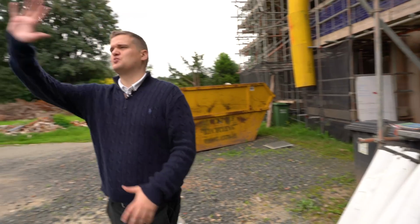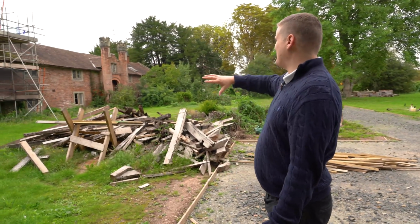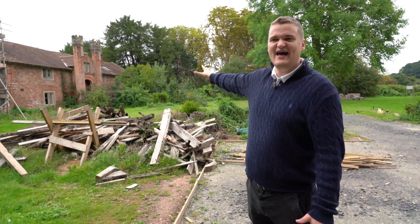And then all this wing here. We've got planning permission for 4 houses along here. In fact, that's where Simon lives. So that house is kind of already there.